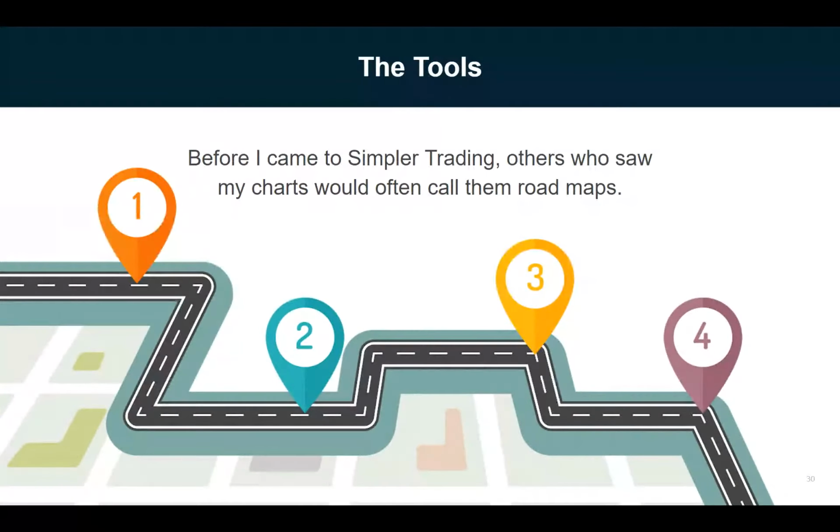So here are the tools. Before I came to Simpler Trading, others who saw my charts would often call them roadmaps. I had a lot of different indicators on them. It became rather cluttered, and it was certainly hard to read. I could read them, but it was hard for other people to read them as well.